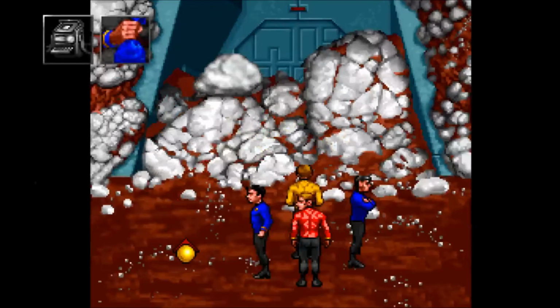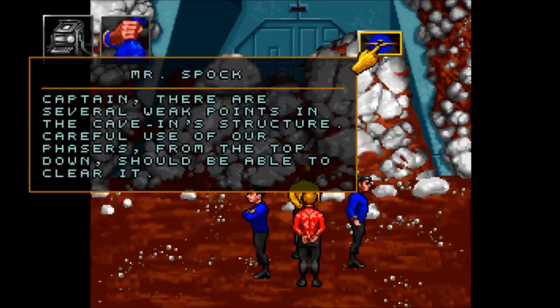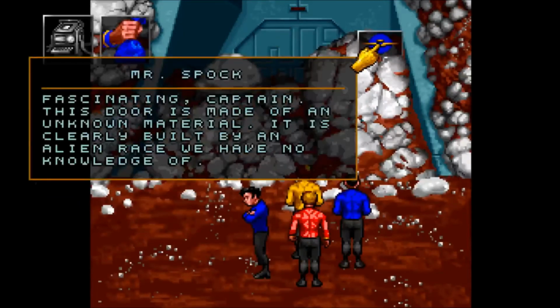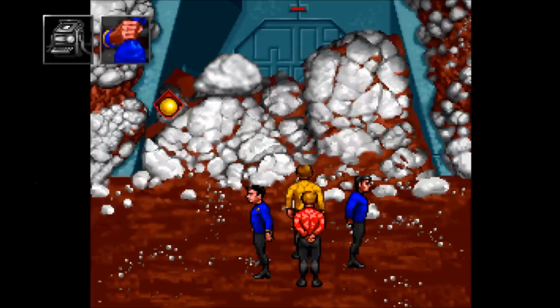So let's use the tricorder on this area. Captain, there are several weak points in the cave-in's structure. Careful use of our phasers from the top down should be able to clear it. Oh, that's good to know. How about the door? Fascinating, Captain. This door is made of an unknown material. It is clearly built by an alien race we have no knowledge of. So it's something new in here.